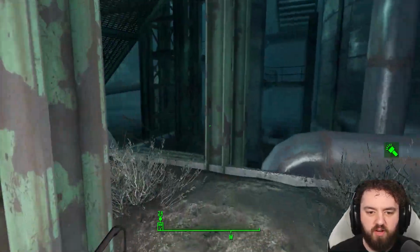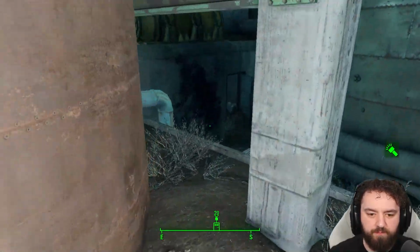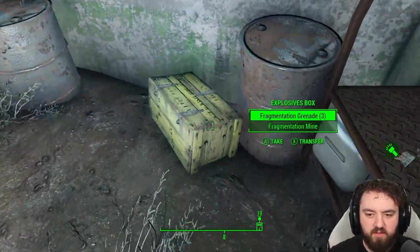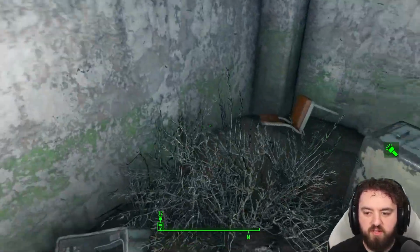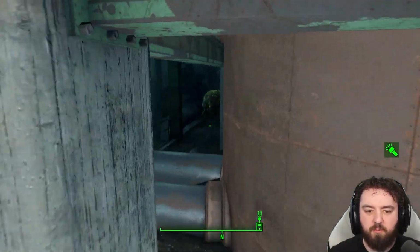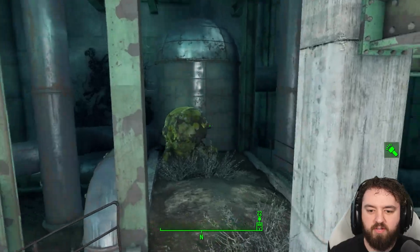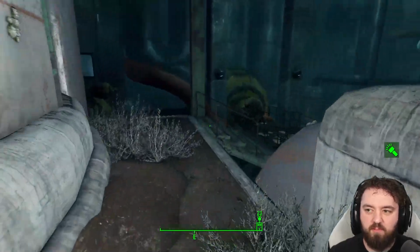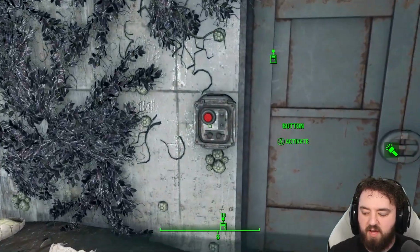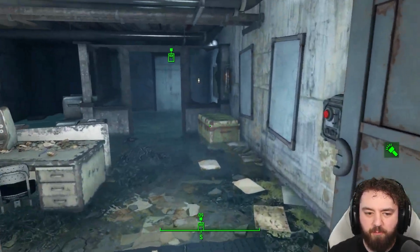We'll show you one last thing before we go out. It's a room round the back here. Again, you can get some supplies, explosives that might be useful to you if you're in the area. You are going to fight about a dozen Mirelurks in order to get through this whole facility, but trust me, it's worth it. Moving on to the end. Pressing a button and boom.